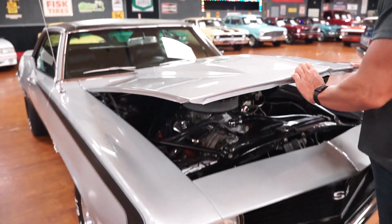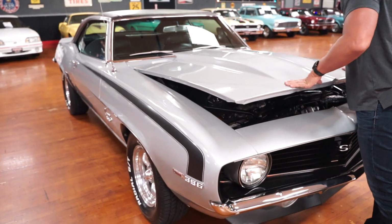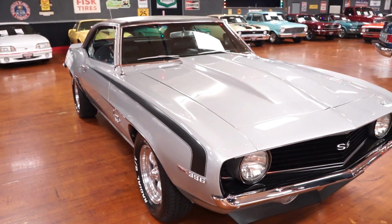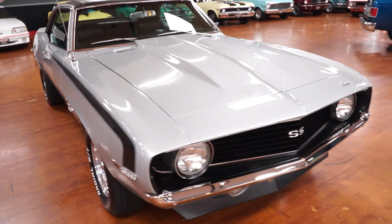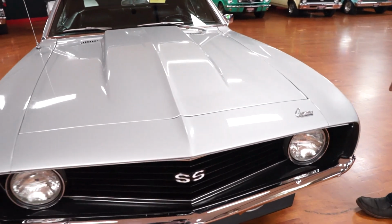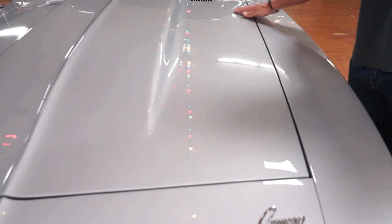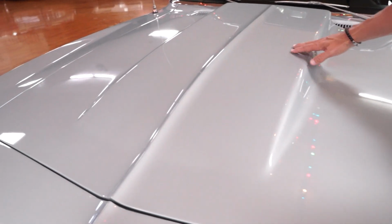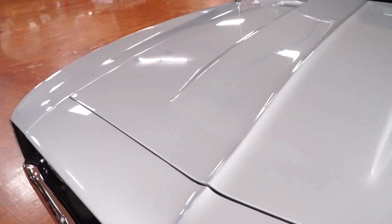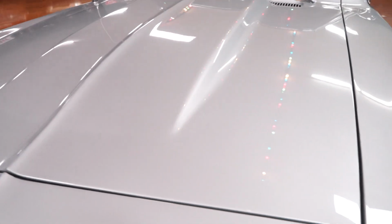Let's take a look at this beautiful '69 Camaro. Silver in color with a black vinyl top. Guess what? It's also a 4-speed car. So a 4-speed big block '69 Camaro. Paint is driver quality, but it's a very nice paint on the car. Hood scoop, hood itself, tops of the fenders, everything's in really nice condition.